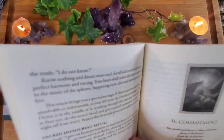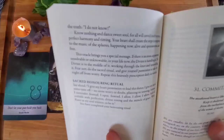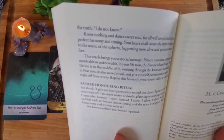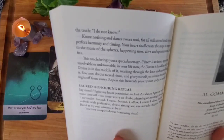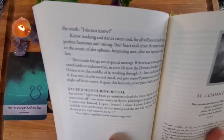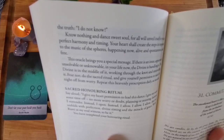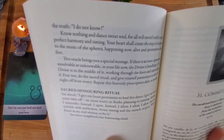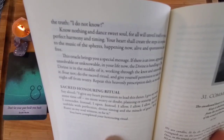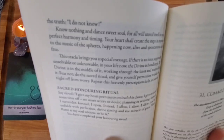There's a lot of profound things here. You can screenshot this too. Your sacred honoring ritual is to say aloud, I give my heart permission to lead this dance. I give my mind some time off, no worry or doubt, planning or resisting. Instead, I surrender. Instead, I open. Instead, I allow, and all unfolds with perfection, divine timing, and the miracle of grace. With Rumi as my sole witness, so be it.